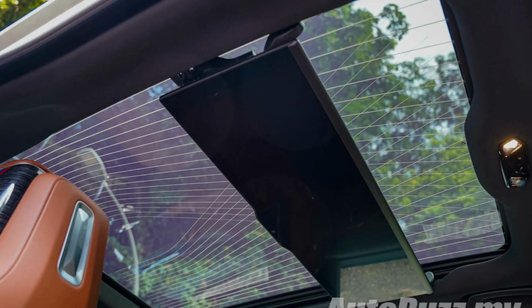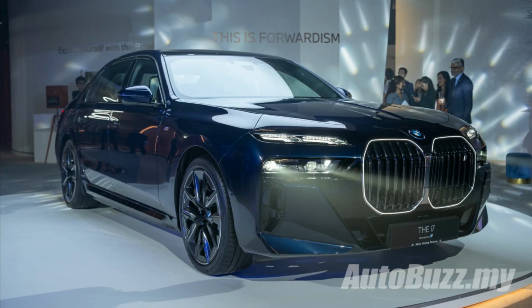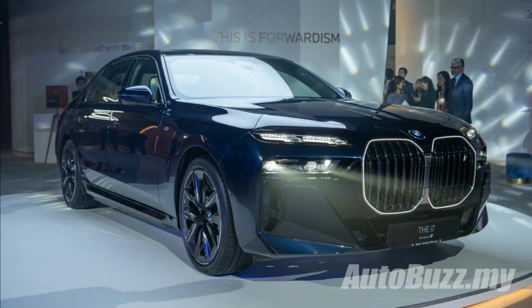Cabin noise. As we previously mentioned, the i7 is so well insulated that it even blocked our GPS signals. There is absolute tranquility inside, which is remarkable even for the segment of ultra-luxury vehicles. The optional acoustic windows tremendously help in suppressing virtually all ambient sounds.